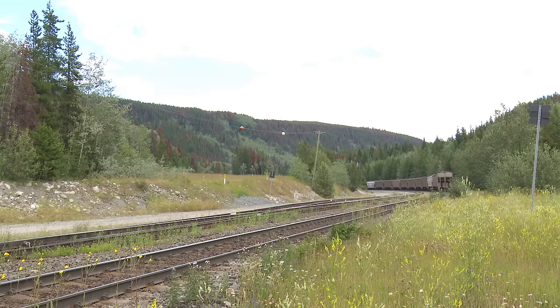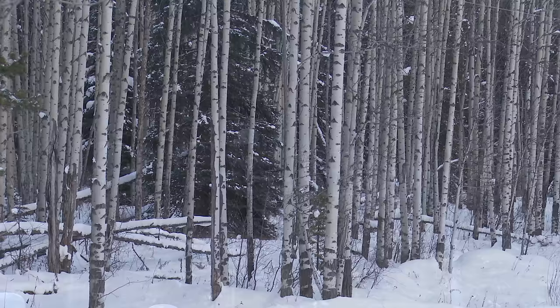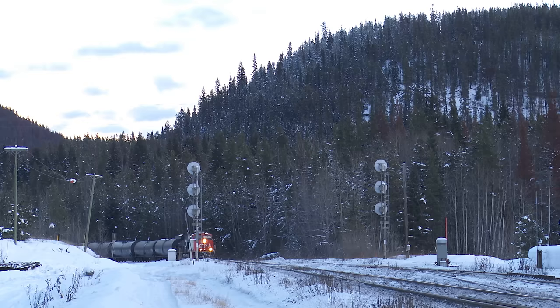The rear of the train crests the summit of Yellowhead Pass and begins the downhill run to Jasper. Returning to Yellowhead in winter, the white trunks of trembling aspen poke out of a blanket of snow that covers the ground. Light is already beginning to fade on this brief January day, as CN 2953 leads train 309 over the summit of the Canadian Rockies, crossing from Alberta into British Columbia.